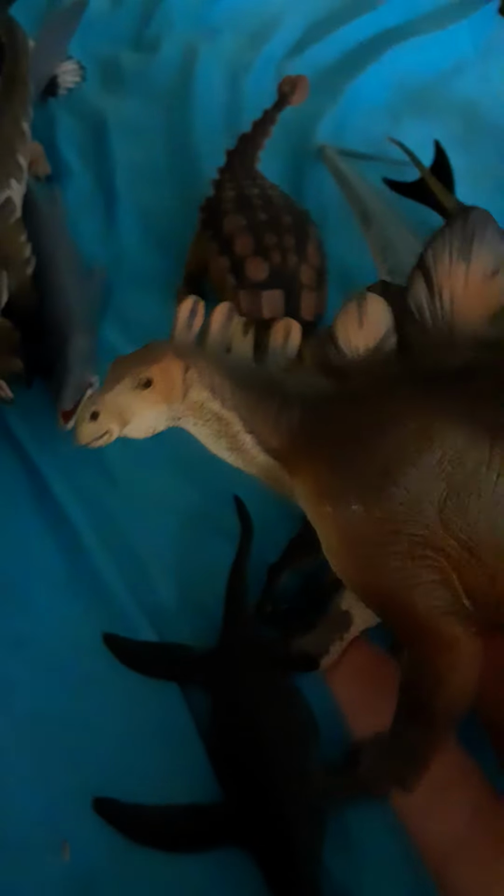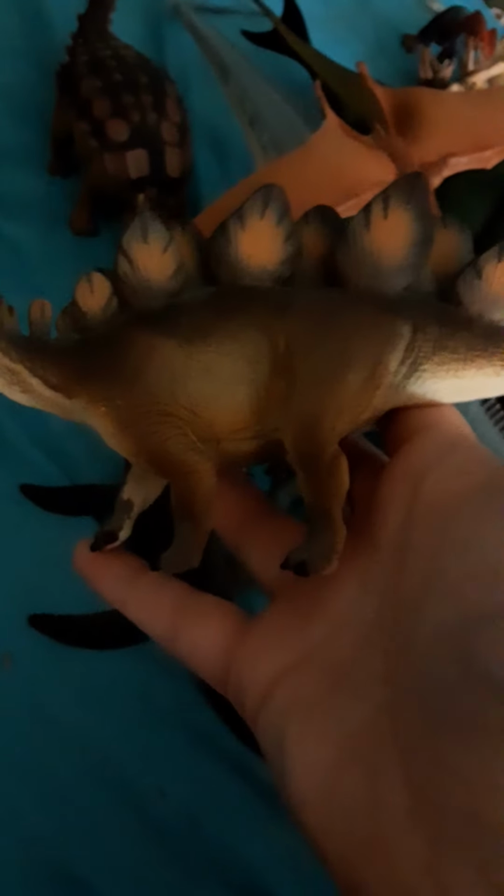Stegosaurus. Very nice figure. This model is based off Sophie's Stegosaurus. I don't know where you can find it. I think it's somewhere in London. Now, it's surprisingly accurate for a Safari toy. The neck is supposed to be kind of longer, and the tail was raised up. I'm assuming they tried to go for mud on that, because that came with the toy. Here's how big it is.